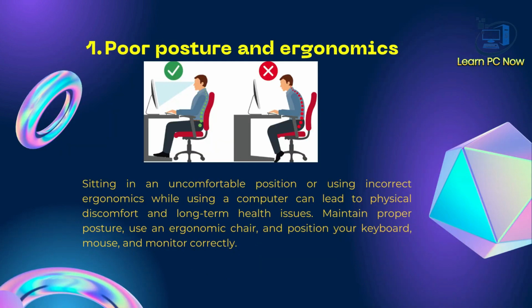1. Poor posture and ergonomics. Sitting in an uncomfortable position or using incorrect ergonomics while using a computer can lead to physical discomfort and long-term health issues. Maintain proper posture, use an ergonomic chair, and position your keyboard, mouse, and monitor correctly.